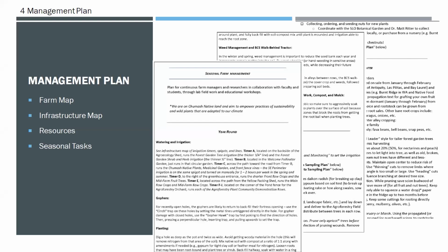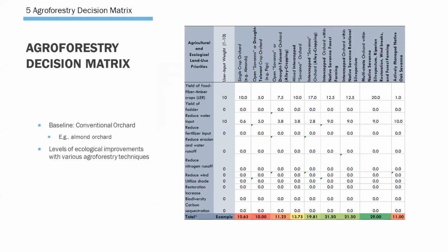And then because these trees are so long living, the oaks and the chestnuts can live hundreds of years. We're really hoping that people can continuously take this energy and keep moving with it. So I broke down a management plan for the next people after me, just with seasonal tasks, like what you can do in the winter, summer, spring, like grafting or pruning, and where the irrigation is, practical things like that.